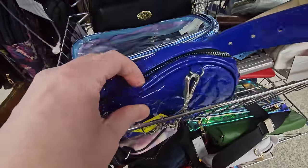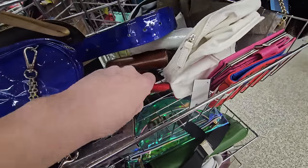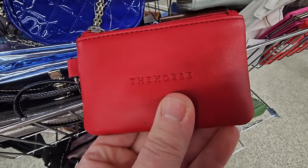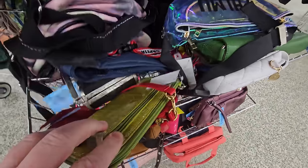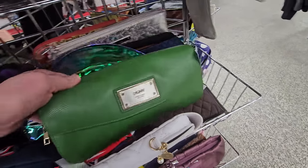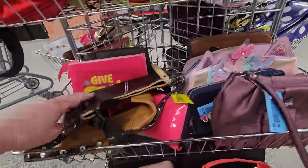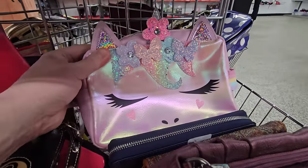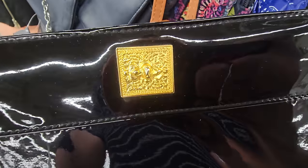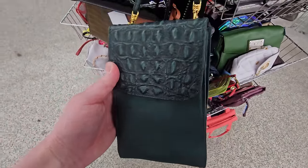What is this one? Don't think that's anything fancy. What's this? Never heard of the horse. DKNY. Dockers. Let's see, what do we have down here? This is a cute crossbody, croc embossed. It's real leather, no brand name on it.